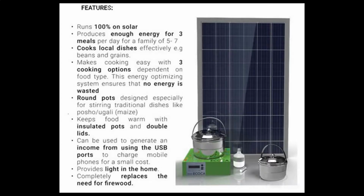Yeah, it is a standard size solar panel. If you have a solar panel like I have on top of my roof, it's the exact same dimension. It's about that wide and about 5.7 feet long.